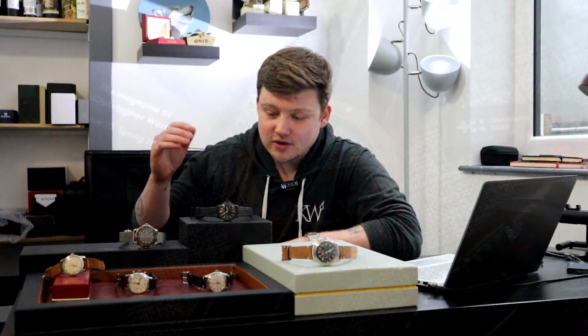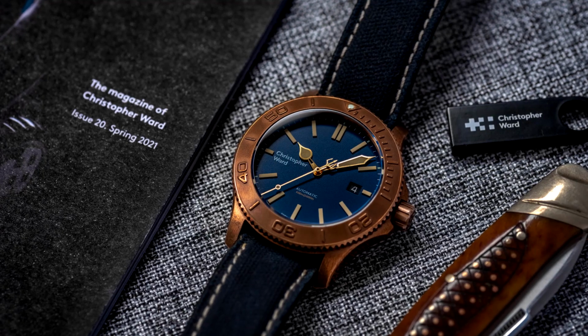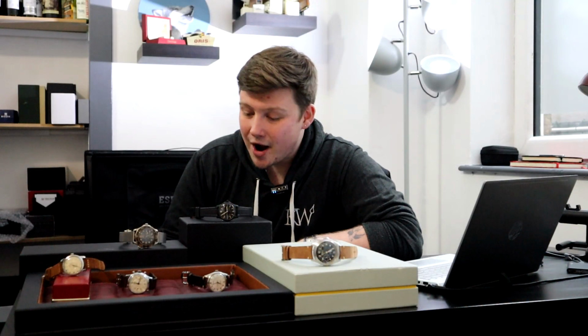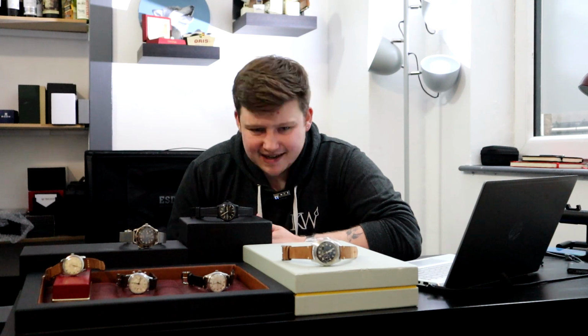One of the watches that went was another Christopher Ward. We had the bronze 43mm. Thank you very much for that purchase. You know who you are. Hope you're enjoying it. But yeah, we've still got another Christopher Ward, so not to worry if that's what you were looking for. So where to begin with today's insanely varied drop?